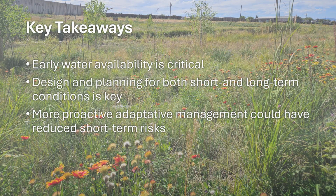And lastly, a more proactive adaptive management approach could have reduced some short-term risks. Aside from the erosional repairs, the only other adaptive management on the floodplain bench was weed control. Proactive strategies like installing a temporary irrigation system, planting more fast-growing species like those willows, or doing some additional reseeding in areas that continued to be bare could have minimized the erosional repair needs.